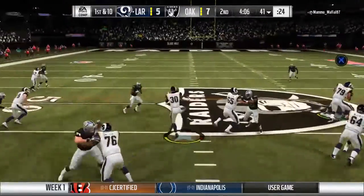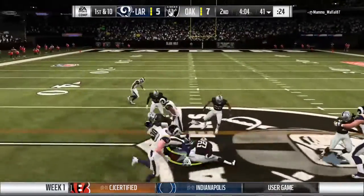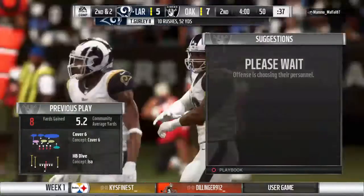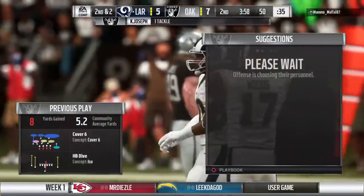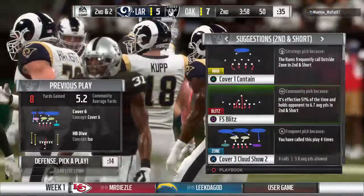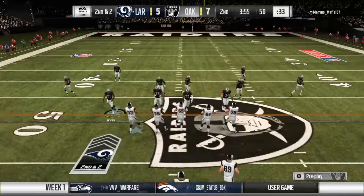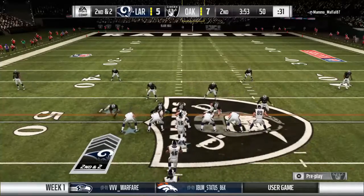Here comes carry number 10 for Gurley. And able to break one tackle, but then quickly brought down. But a nice little gain. Just what you want on a first down run. Call it 8 yards. And it's 2nd and 2. Under 4 to go now as the clock runs and they come up on 2nd down.